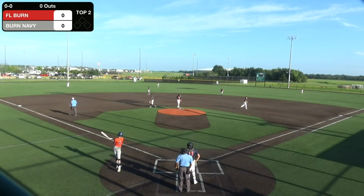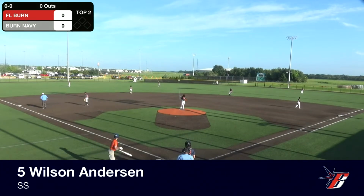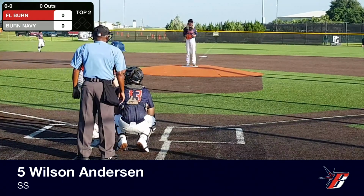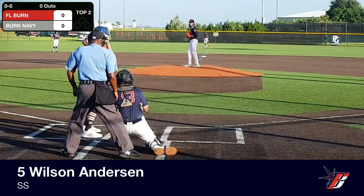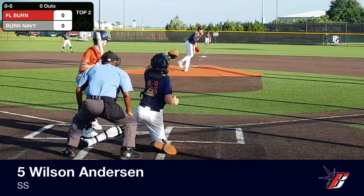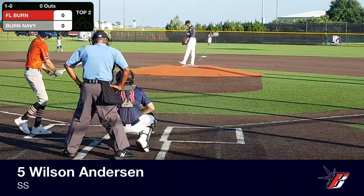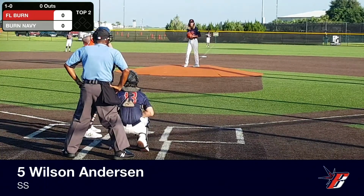We also saw Wilson Anderson yesterday with a burner in the gap. He got a triple that brought in a run in the bottom of the 4th inning yesterday for Florida Burn. So a couple timely hits for Burn National yesterday really was the difference, along with a great outing from Reese Brush and solid defense. So we go here to the top of the second, and Wilson Anderson will lead it off for Tampa National as he takes ball 1 up around the letters.